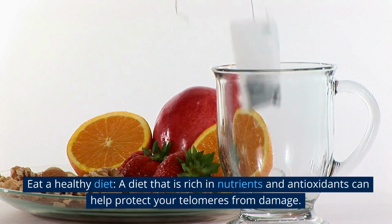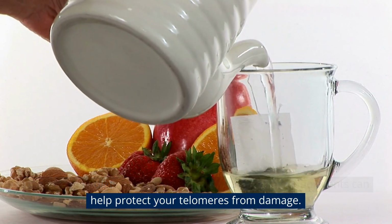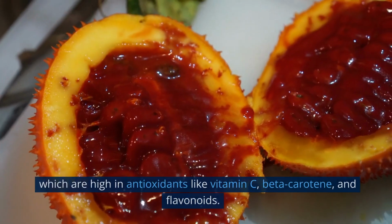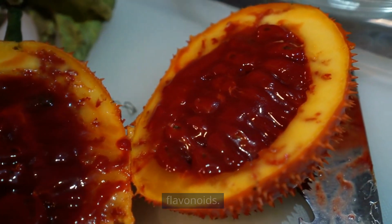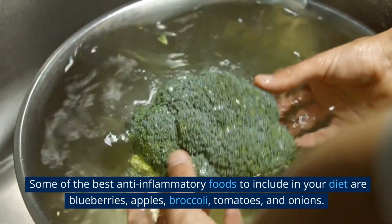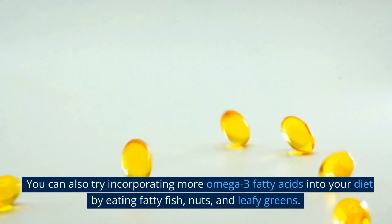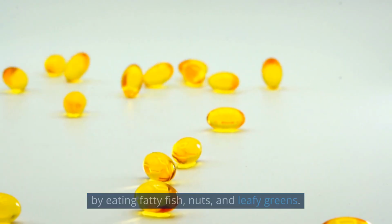Number 6. Eat a healthy diet. A diet that is rich in nutrients and antioxidants can help protect your telomeres from damage. Aim to eat plenty of fruits and vegetables, which are high in antioxidants like vitamin C, beta-carotene, and flavonoids. Some of the best anti-inflammatory foods to include in your diet are blueberries, apples, broccoli, tomatoes, and onions. You can also try incorporating more omega-3 fatty acids into your diet by eating fatty fish, nuts, and leafy greens.